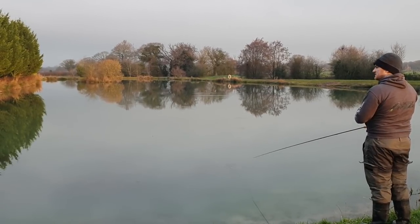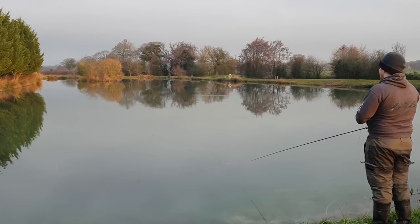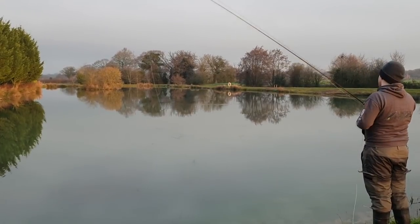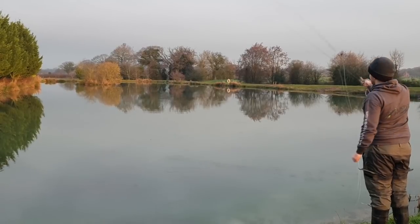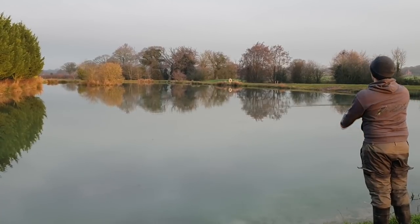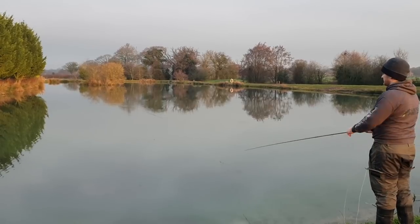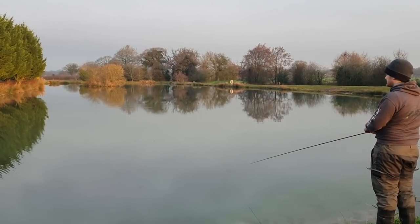Plenty of fish still out there. Oh, he came twice then. Oh, he came three times. Missing them for fun on this incredible cat. Get in contact with your flies. Now on the retrieve, just mess it about a bit.